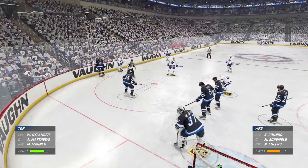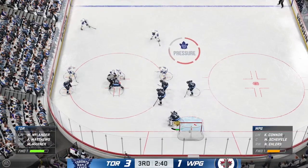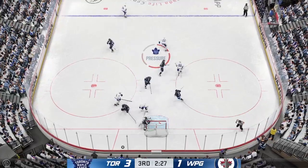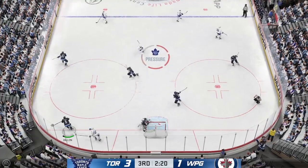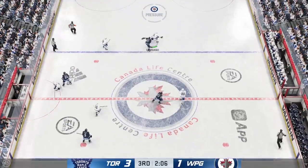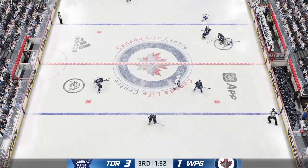A critical draw here. And they win the draw. Now let's see what they can do with it. Nice poke check inside the attacking zone. And he slides it quickly to Connor. The Leafs pick up the puck here in the neutral zone. Takes the pass as he banks it off the wall.